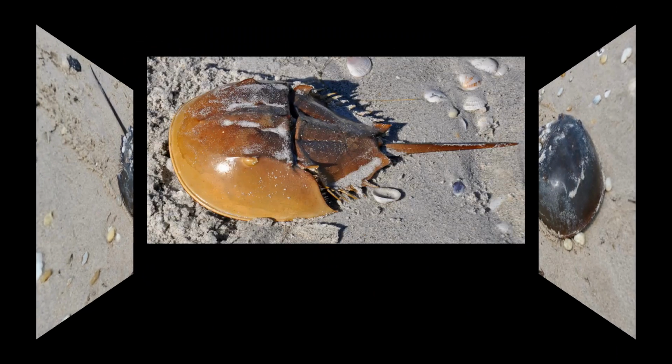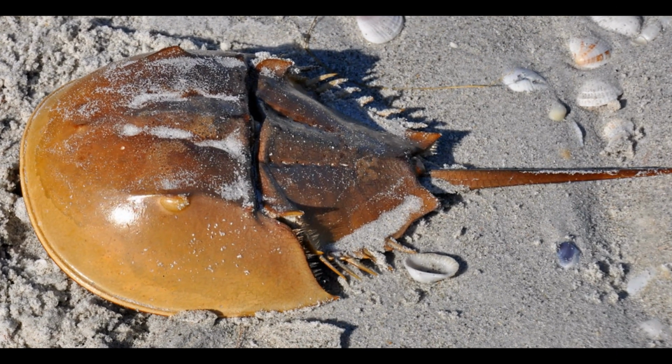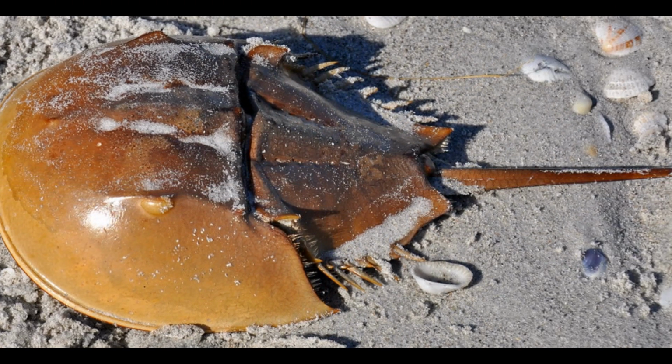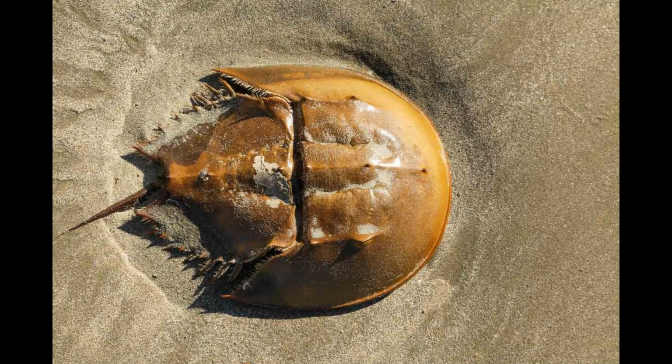Horseshoe crabs are not particularly heavy creatures. Their weight can vary depending on the size and species. On average, adult horseshoe crabs weigh between 0.9 to 1.8 kilograms. However, some larger individuals can weigh up to 4.5 kilograms or more.